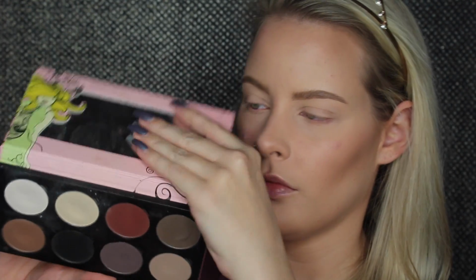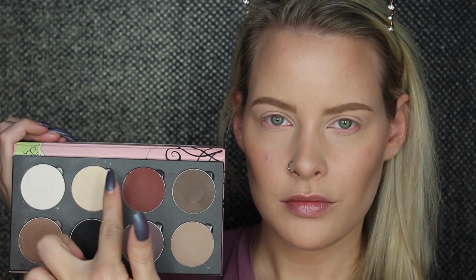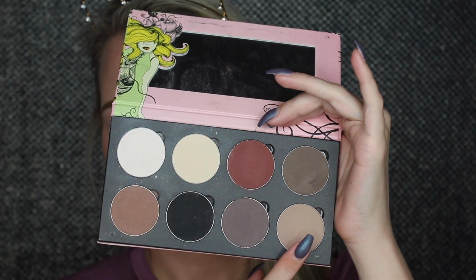Moving on to our eyes, we're taking the Saucebox Etude palette. This is my favorite palette ever. It's all everyday colors and they're all matte. We're taking the cream color and the white color together on a Sigma E40, and we're just blending that over the entire eye to give us a base.